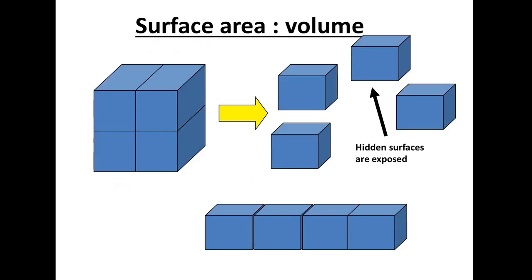And just to show you how the size of an animal affects its surface area to volume ratio, we're going to look at it in terms of cubes. If you have a big cube, the only surfaces that are exposed are the very outer ones. So in comparison to its volume, the exposed surface of that cube is very small. So larger cubes or larger animals have a smaller surface area to volume ratio.